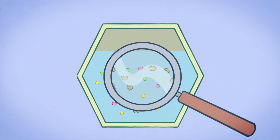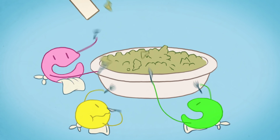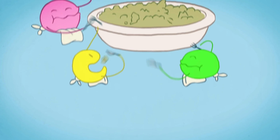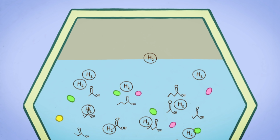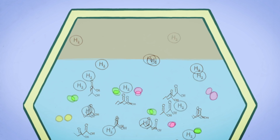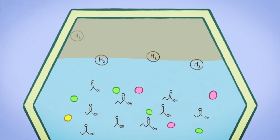In the Volatile process, a mixture of different bacteria and microorganisms is using the biowaste as food and is converting the biowaste into so-called volatile fatty acids, which are building blocks for other processes. Besides these organic acids, hydrogen gas is also produced and spontaneously leaves the reactor liquid and can be used for energy production or in other chemical processes.